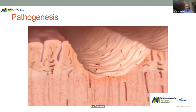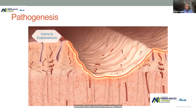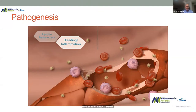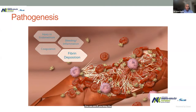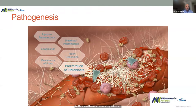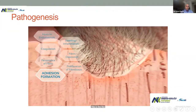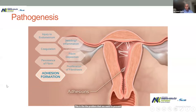Regarding the formation of adhesions, it's probably a process that starts from damage to the endometrium or the myometrium. This is followed by bleeding and sometimes also infection. Later on, a blood clot is formed with accumulation of leukocytes and fibroblasts. You can see fibrin deposits. Later on, this creates intrauterine adhesions. These adhesions can be filmy and mild. They can also be severe and symptomatic. And this is the problem that we want to prevent. This is actually taken from an Oxiplex gel clip.